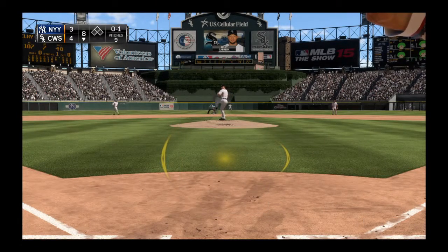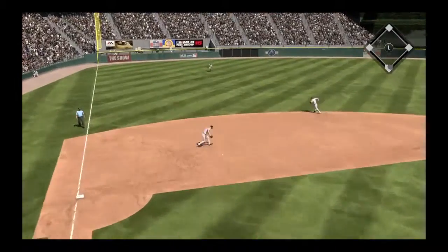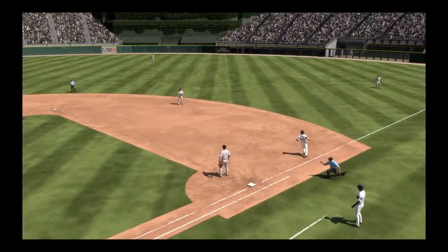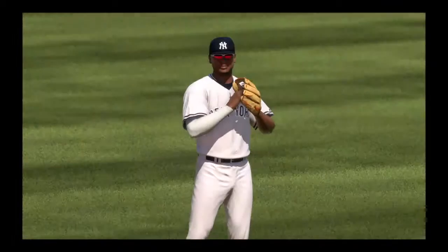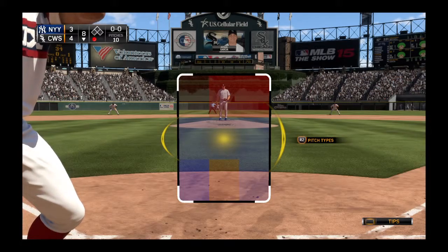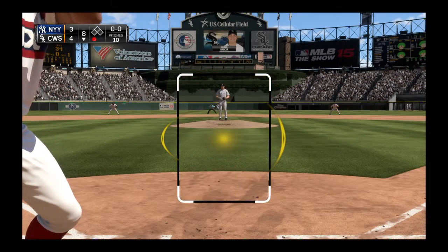Now here it comes. Swinging a hard hit ball towards the hole. On to first by Headley, and there's out number 1. Avisail Garcia will get another crack, 1 for 3 thus far.